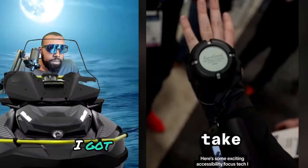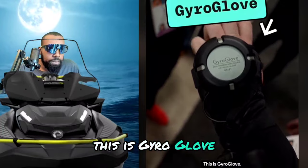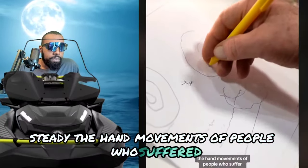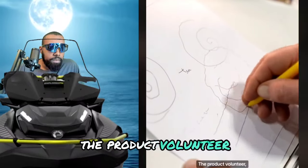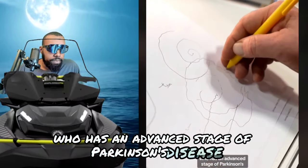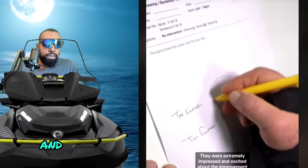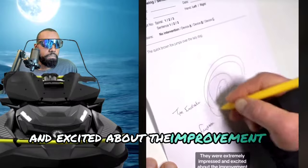Accessibility focused tech I got to take a look at. This is Gyro Glove. It's a wrist mounted spinning gyroscope that aims to help steady the hand movements of people who suffer debilitating tremors. The product volunteer, who has an advanced stage of Parkinson's disease, tried writing their name and drawing spirals with and without the glove, and they were extremely impressed and excited about the improvement to their ability.